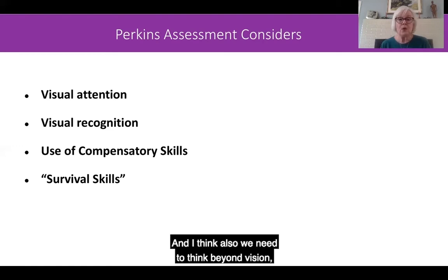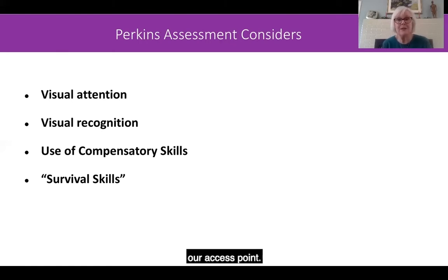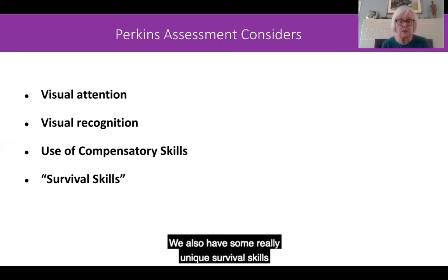And I think we also need to think beyond vision and think about their use of compensatory skills. They are using compensatory skills to understand their world, maybe better than they're using their visual skills. We have to understand that because that's our access point. Those compensatory skills can in fact support children's visual skills.